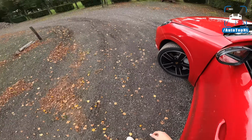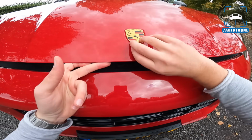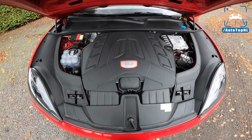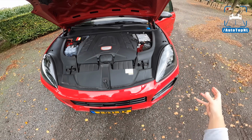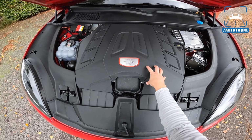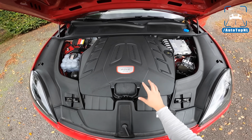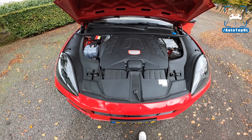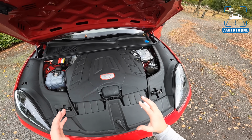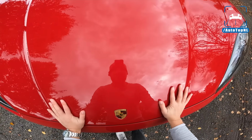That's underneath here. It's the same unit you get in the Porsche Cayenne Turbo, but it's been limited to 460 horsepower instead of the 550 you get in a Porsche Cayenne Turbo. So this now runs just 0.8 of a bar, and the turbo runs at 1.5 bars of boost. So that's quite a big difference. It's nearly half of the boost. So although it's the same engine, the driving experience is totally different. And I'm going to talk to you about that right now.